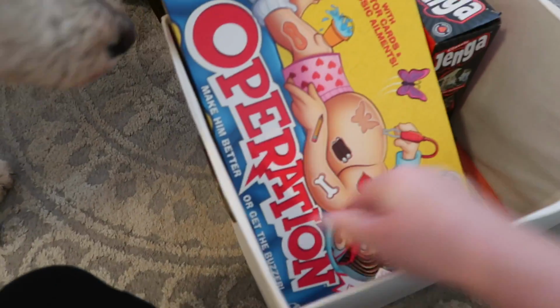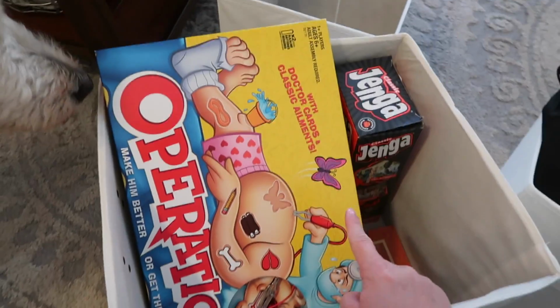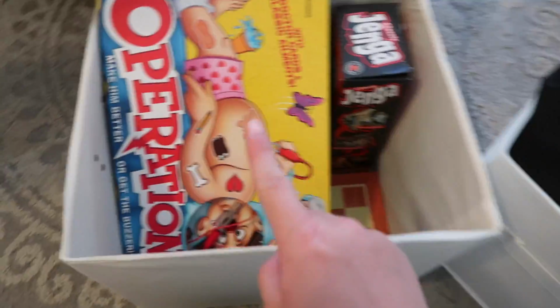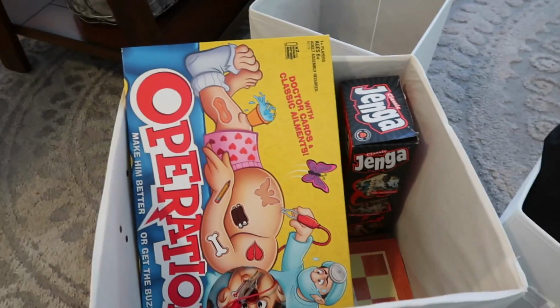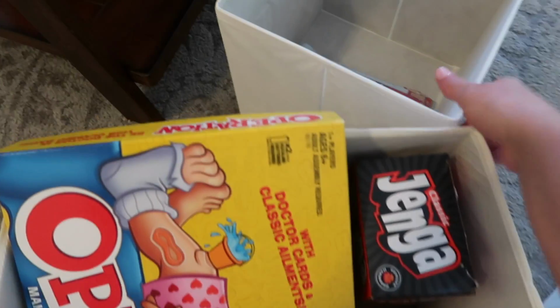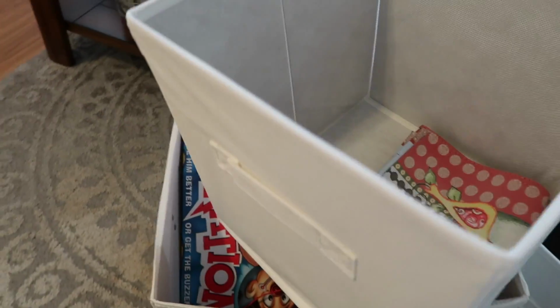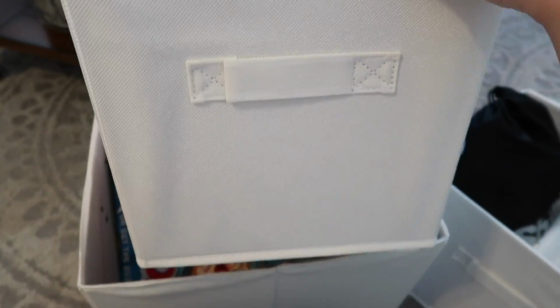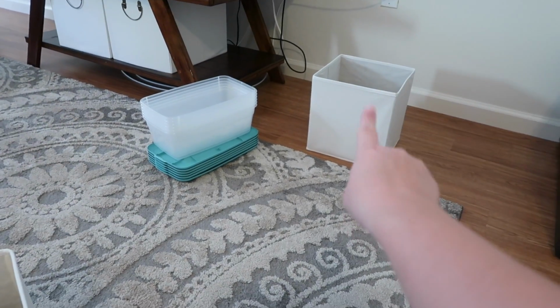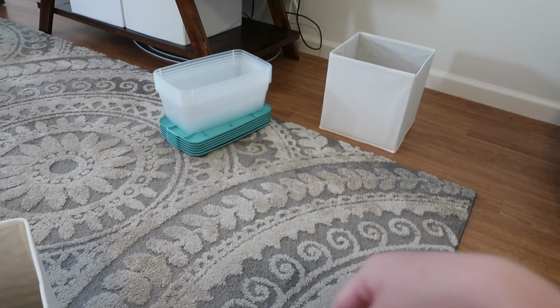I'm using the big one, it's this one from Walmart, for my games. I don't know if I like that stuff is sticking out of the top, but what can you do? It's not gonna fit in there flat, but I put all of our little board games in there. And then in this one, I know this is kind of silly, but I figured I'll come up with things to put in here over time, but I just have my little extra garden flags in there for the front of our house. I might sit that one in there just for looks and then I can fill it up later.